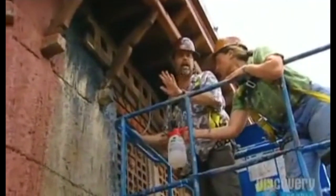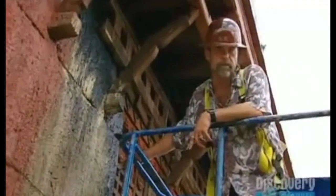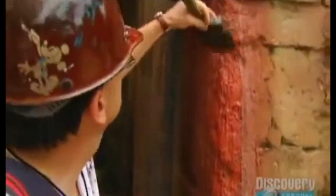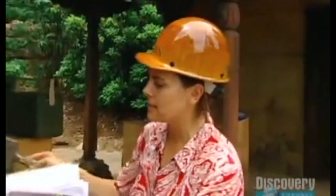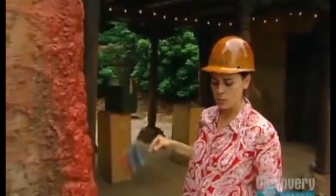All of the architecture of the Tibetan Himalayas is symbolic. Every color has meaning. Some people think the black around the windows is to actually heat the wall up so that hot air is drawn into the building and keeps it warm. The reason we're using red on the corners is there's a cultural significance to the red, and it's kind of a protective color. You want to protect the corners, protect around the openings of doorways.